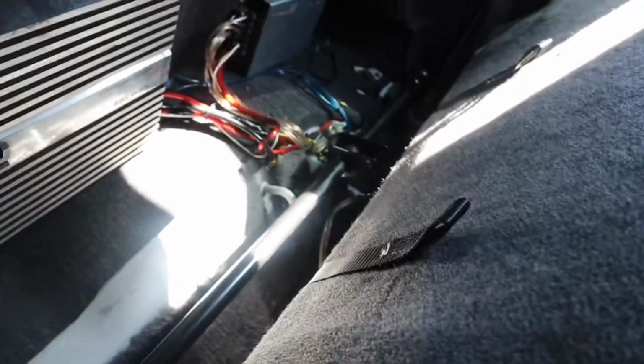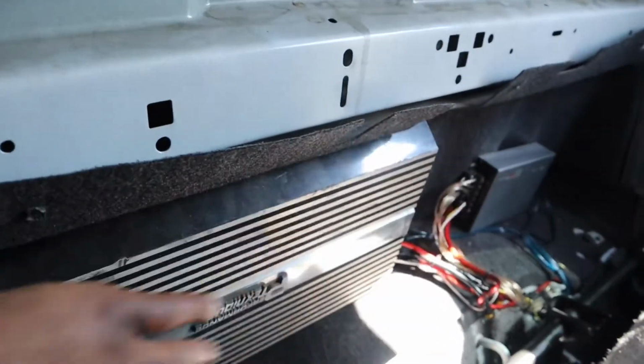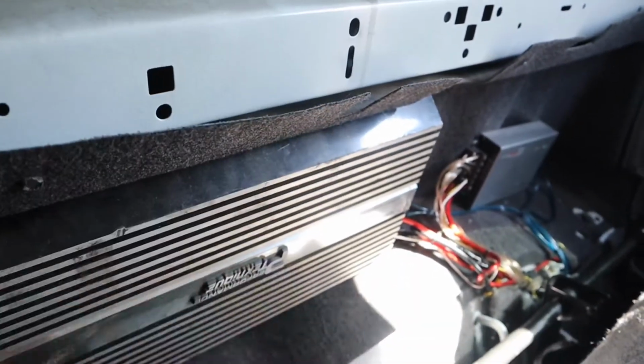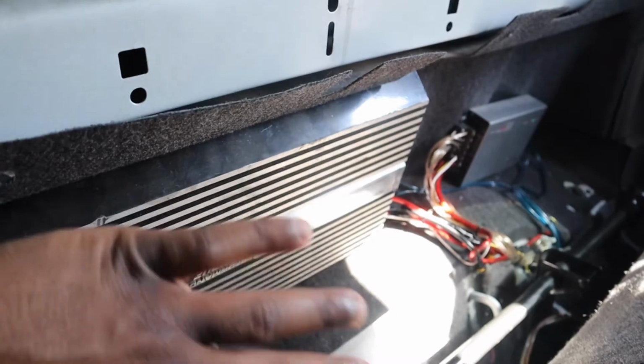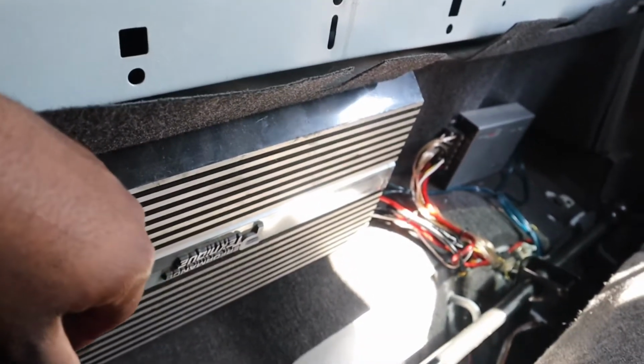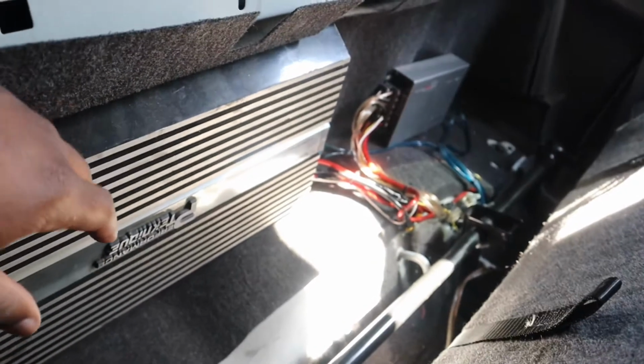I know I got a mess back here. All this equipment came with the truck. I didn't have to buy it, I didn't have to put this in. It came with the truck. That's why I spent a lot of money when I bought this truck. It came with the subwoofers under the seat. And yeah, the shit hits hard though. I be bumping in this truck. Real shit.